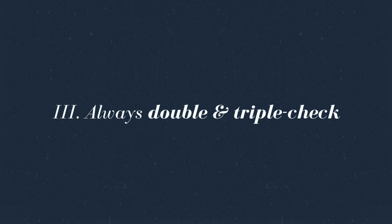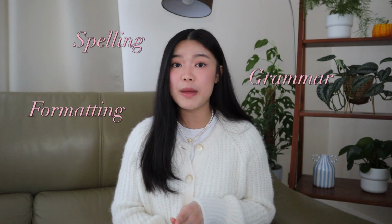My last CV tip is to always double and triple check your CV. Now I know this sounds like a no-brainer, but it's super important. It has to be reiterated. Before you hand in your CV, make sure there are no spelling mistakes, grammar mistakes, formatting mistakes, because the second someone sees this on your resume, it immediately makes the whole thing look unprofessional. With this in mind, you always want to be super meticulous when you're writing your CV. And when you're done with it, have your friends read it, have your family members read it to make sure that there are no silly mistakes.